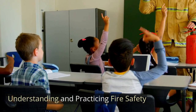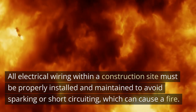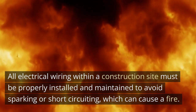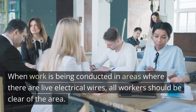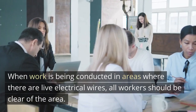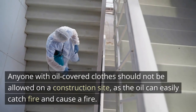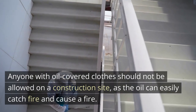Understanding and practicing fire safety. All electrical wiring within a construction site must be properly installed and maintained to avoid sparking or short-circuiting, which can cause a fire. When work is being conducted in areas where there are live electrical wires, all workers should be clear of the area. Anyone with oil-covered clothes should not be allowed on a construction site, as the oil can easily catch fire and cause a fire.